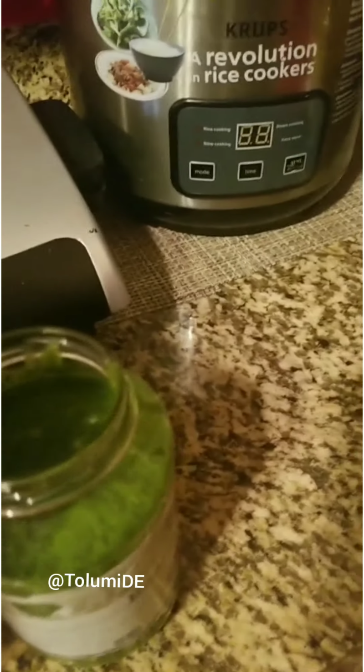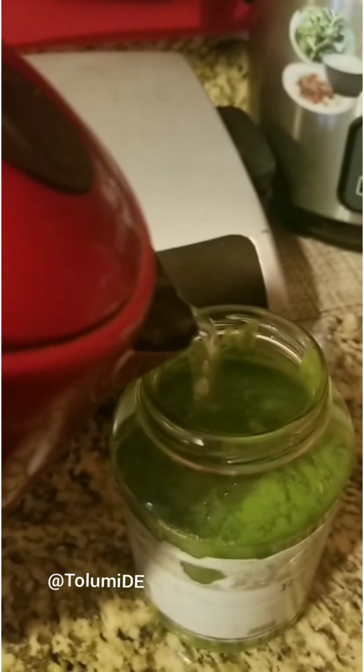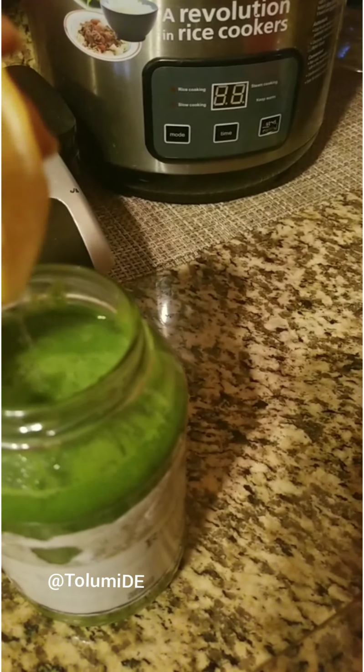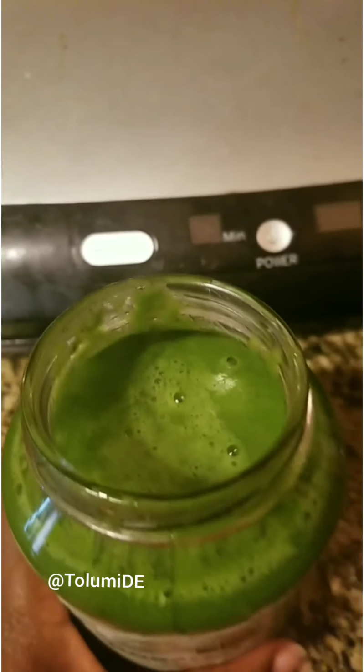And then I like warm things, so I'm just gonna put a little bit of hot water. Psychologically, it makes me feel like I'm drinking tea. Yeah, so I'm just putting a bit of lemon because I need it to be a bit tart to help it go down. And there we go. It's gonna be kind of warm now, because I put some hot water in.